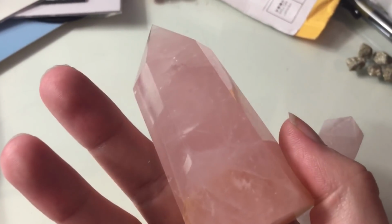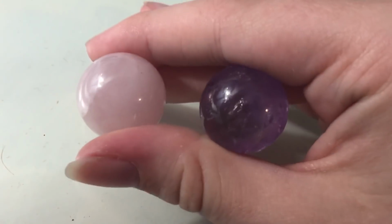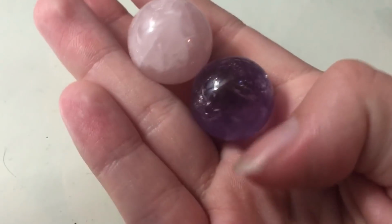My third rose quartz in this video is this little rose quartz sphere. I've started displaying this sphere in the middle of an agate geode that I have because it fits really perfectly in that little space in the center. The other sphere that I have, they're both the same size, is this little amethyst. It has a bunch of tiny rainbows in it, and I already talked about amethyst.